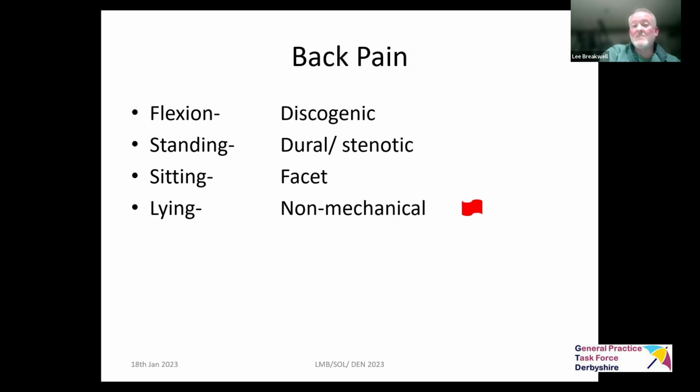So in terms of their back pain, if it hurts more on flexion, that could be coming from the disc. If they're standing and they get pain as a band across their lower back and into their bum, that could be stenotic pain. If when they sit, it could be their facet. If they're lying down, then it's possibly non-mechanical pain. The reality is that's all bunkum. Back pain is usually undiagnosable. It's the nature of the pain that is the key.